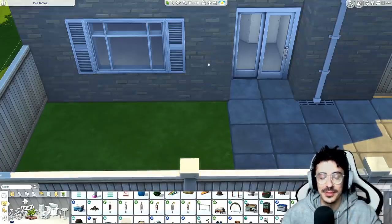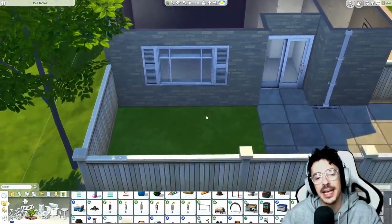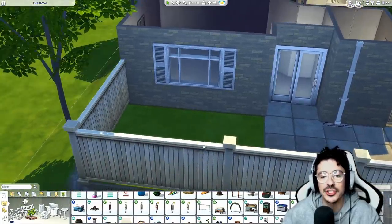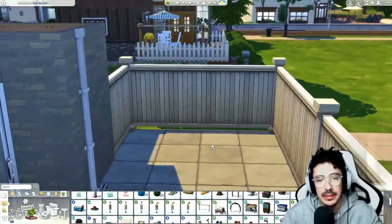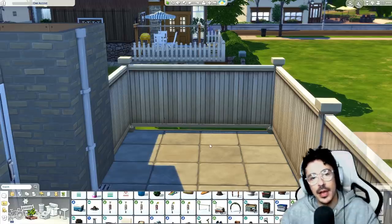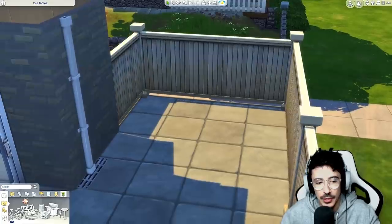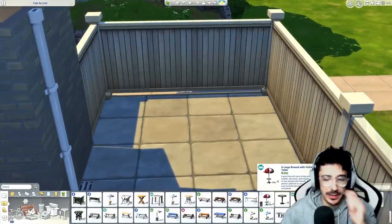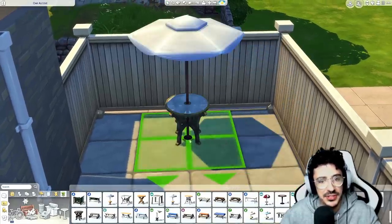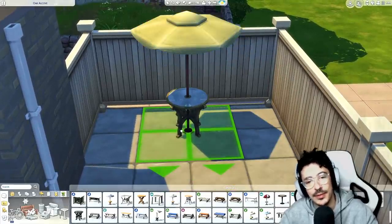Sheila and Dave live here. Dave's probably a retired taxi driver. And Sheila was the dinner lady in the local school. I'm feeling this. Okay, so here I definitely want a little patio table and chairs moment going on. Nothing too bougie or fancy. They're kind of stuck in their ways, Sheila and Dave. They really are. Dave's constantly down the pub, trying to keep away from Sheila's moaning.